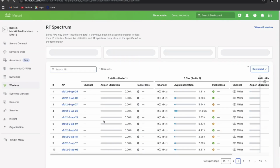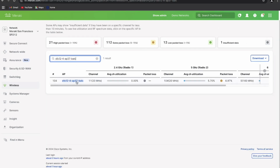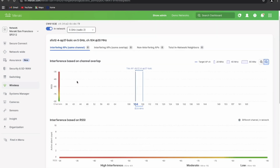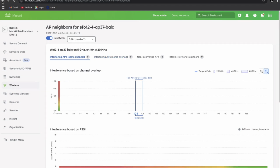And here is every single AP listed out in my network. I would go and look for that particular access point, and I click on it. It's going to give me this new AP neighbor view. And this is something we did bring out pretty lately. And for some reason, this doesn't show up. But yeah, let me go over to a different AP for that matter.